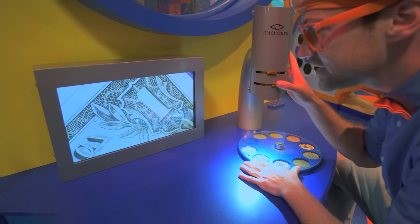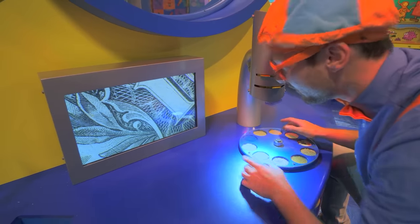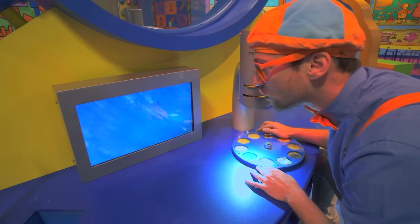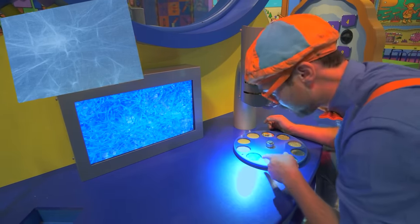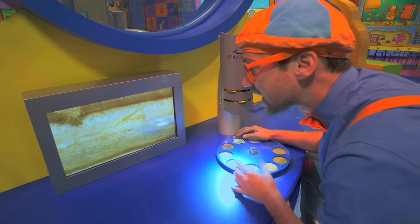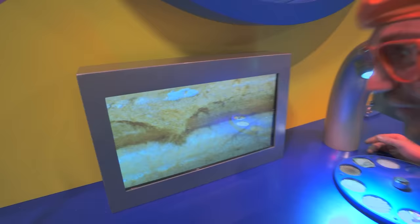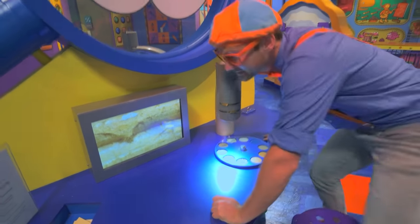Let's see. See, look. This is a dollar bill, really close. Look at that. See the number one right there? Whoa, so interesting. Ooh, and then let's see. That right there is bubble wrap, really close. Closer than what we can see with our normal eye. Whoa, look at that blue fabric. Looks like there's so much space right there, but when I look at it down here, it kind of looks like a t-shirt. Whoa! And then, whoa, look at that. That is cardboard, like a cardboard box. But that's really close. Whoa, pretty cool. Microscopes are so cool. Okay, let's see what else is around here.